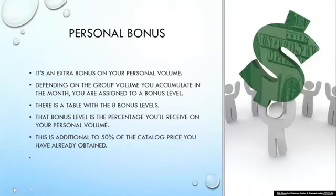If you look in our opportunity guide, it is on page 21. So you can see where to reference it. There's a table there with your 8 bonus levels. That bonus level is the percentage you'll receive on your personal volume. So why is that important? Well, first of all, it's in addition to the 50% that you've already obtained.